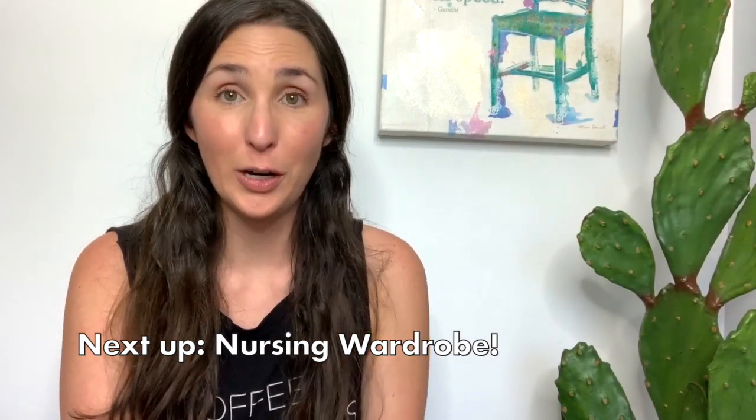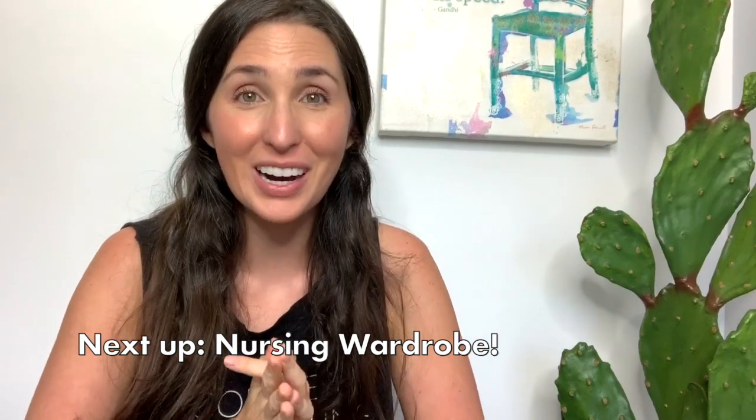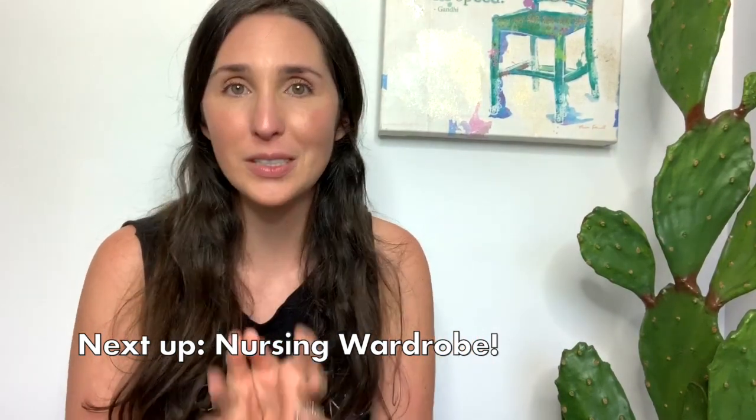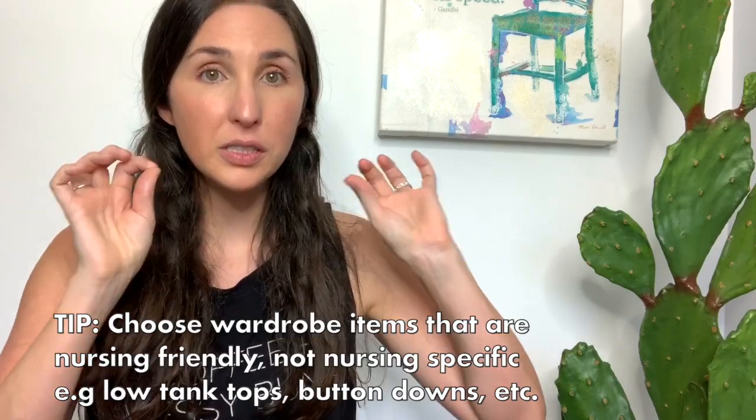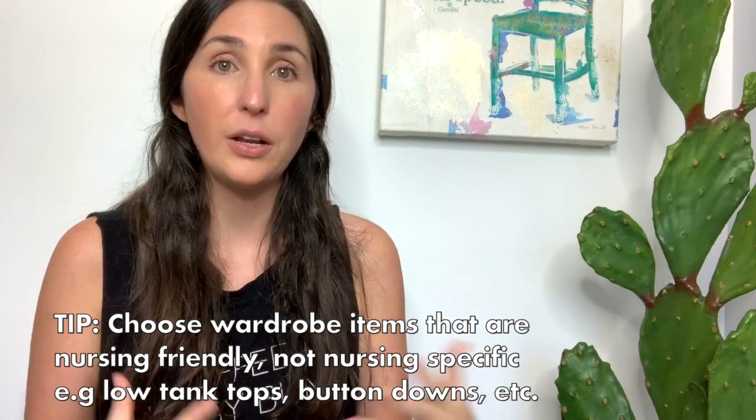Save it. That's it. Let's talk clothes and wearables, because there are so many options out there for you guys when it comes to what to wear, what to buy. And before we get into what my must-haves were, I want to say that mine are pretty minimalist. I'm really a big believer of buying clothes that are not specifically intended for nursing, and that way you can keep wearing them even when you're not nursing.